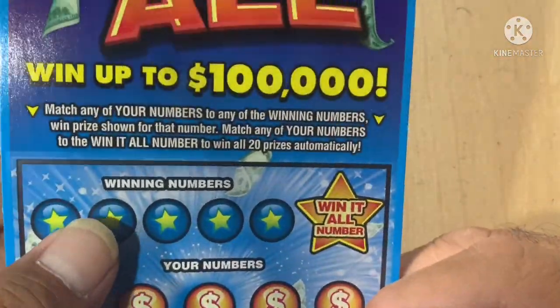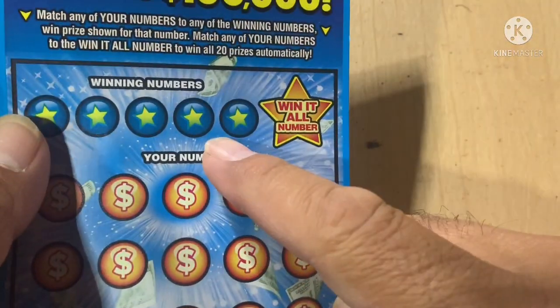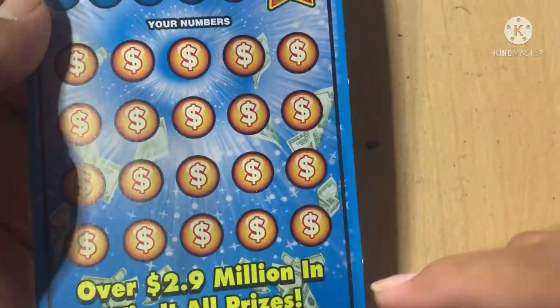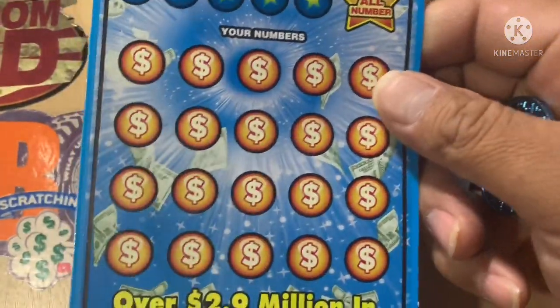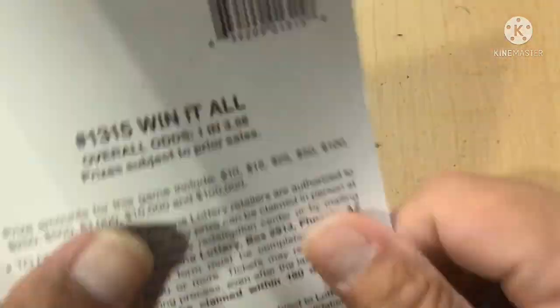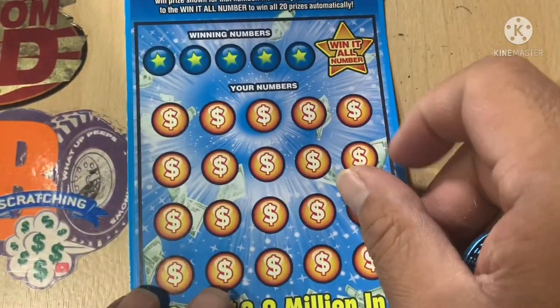All we do here is just match our numbers to the win numbers, win the prize shown. And if we match our numbers to the Win It All number, we win all 20 prizes. For some reason, I thought it was 25 prizes, but odds of winning is 1 in 3.56.